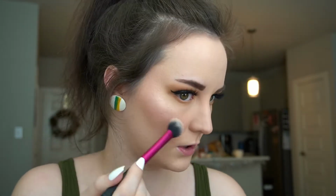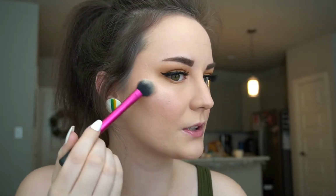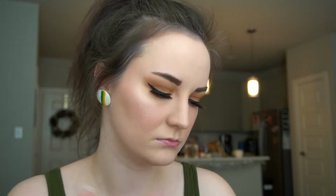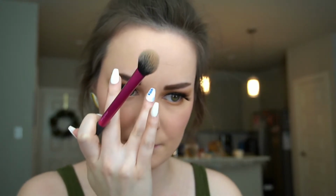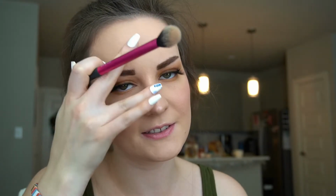Oh, there we go. I feel like it's finally showing up now. I had to load it onto my brush a little bit because I was worried that it was going to be super kick-up-y, but it's not. It's not actually that powdered, which is nice because some powdered highlights, the dust just goes everywhere, but this is quite nice. This is a really nice color too.